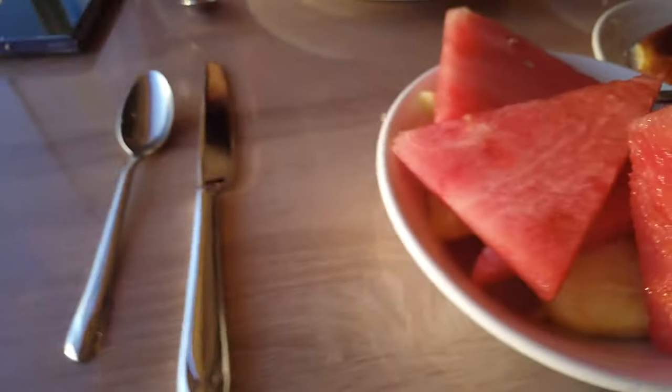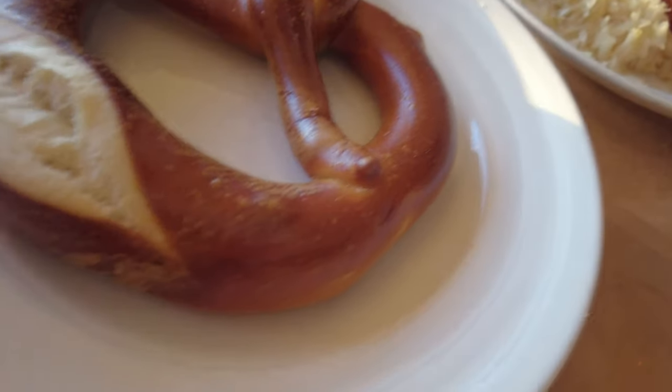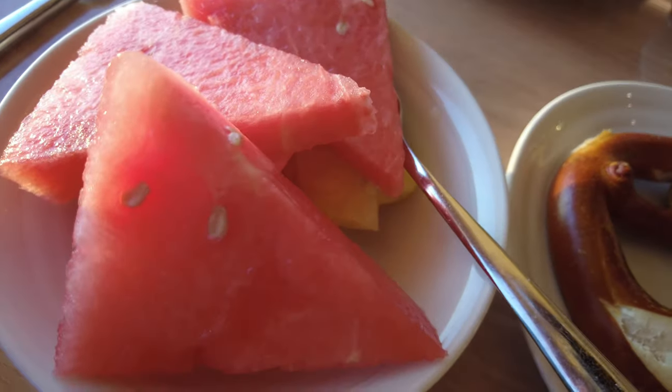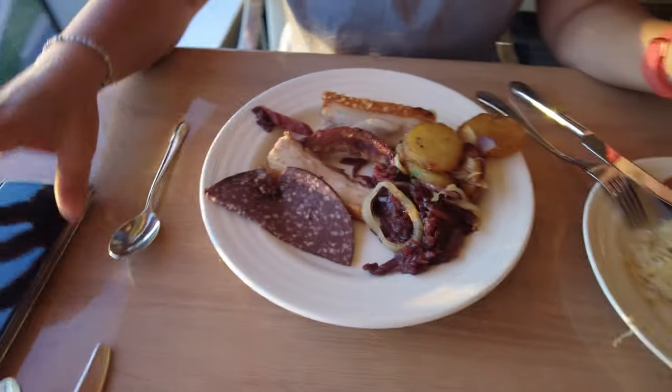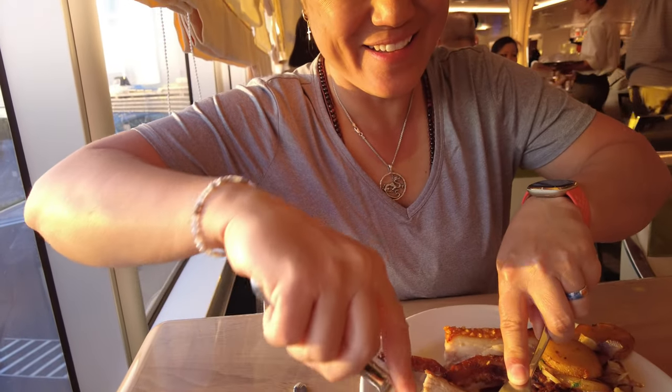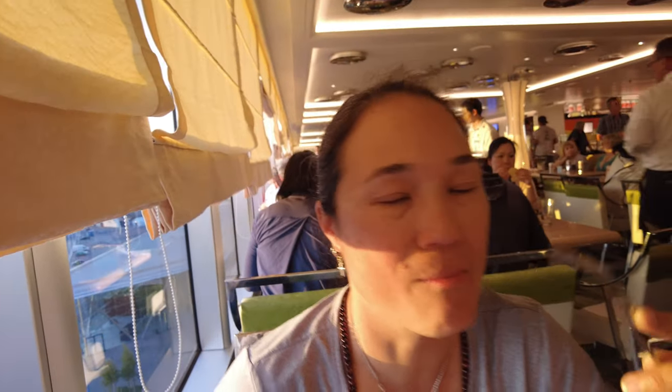An iced tea? So we got the... Oh, it's German night. We said that, right? We got the pretzels. Got some fruit, and so let's see what's happening here. The blood sausage. I'm not usually a fan of that. It tastes like bologna. Oh, it tastes like bologna?